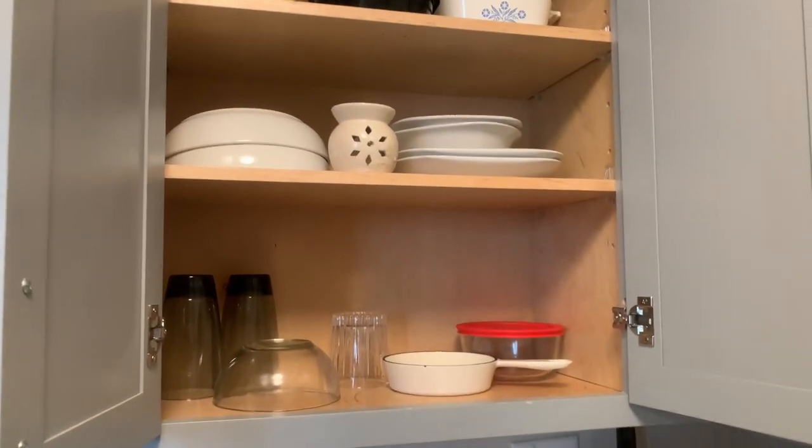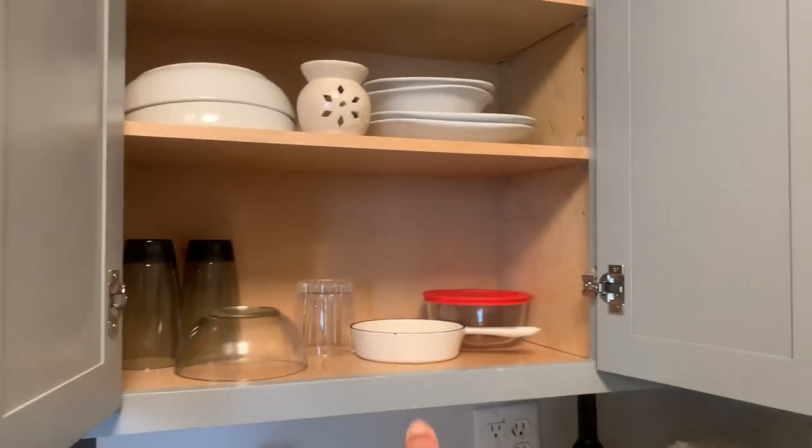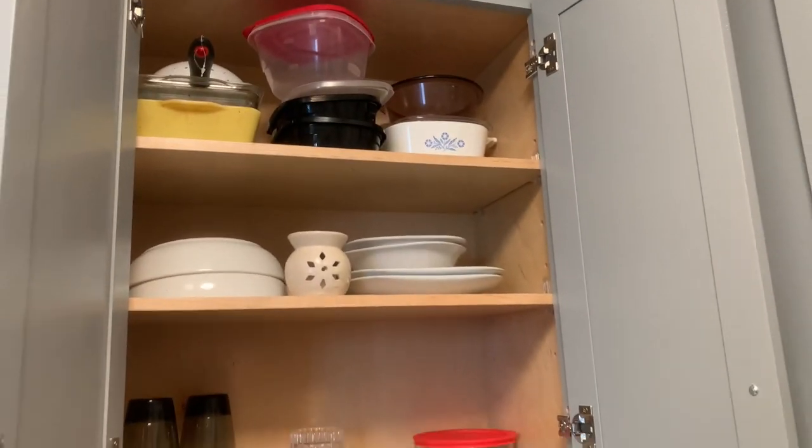I don't like a lot of dishes. And then cups are in here, or coffee cups. But yeah, I do not like a lot of dishes. So I'm just about to sweep in here.